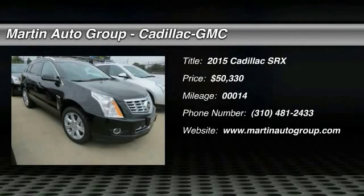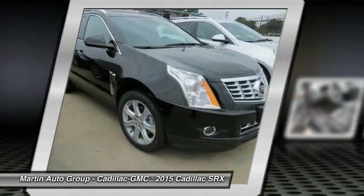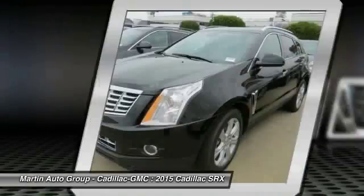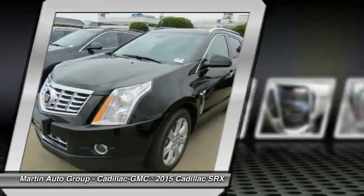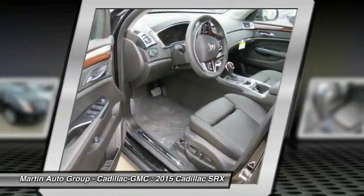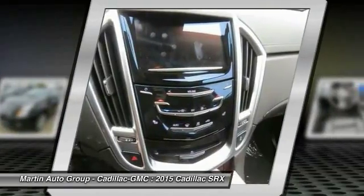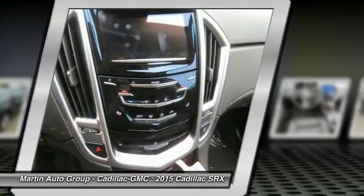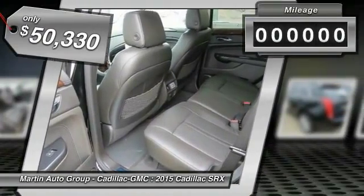2015 SRX. The Cadillac SRX is beautiful from every angle. For driving enthusiasts, there's track-tuned handling, advanced engine power, and the added confidence of available all-wheel drive. Luxury lovers will delight in the new stylish handcrafted cabin. And for technology lovers, the list of high-tech features is just too long to list, and it is priced below $55,000.